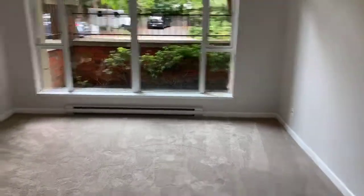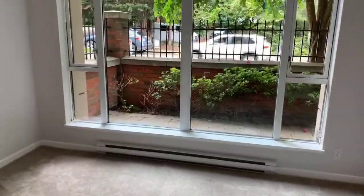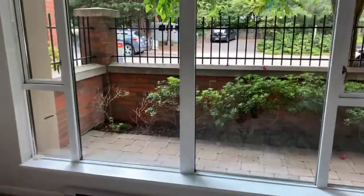In many ways, it is very much a townhouse in a condominium building.